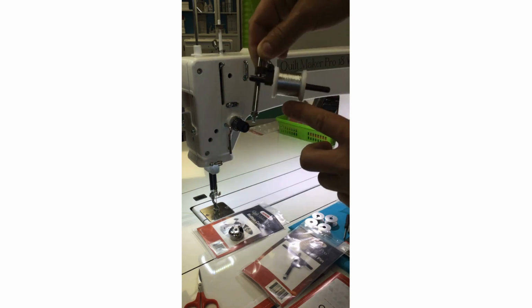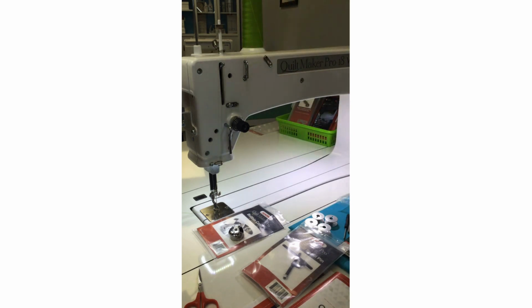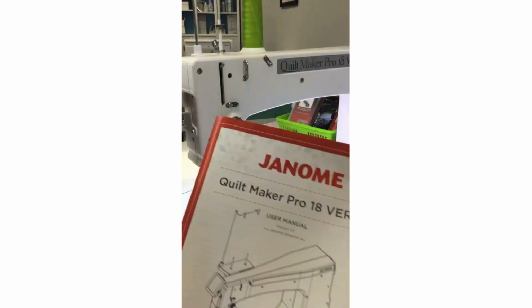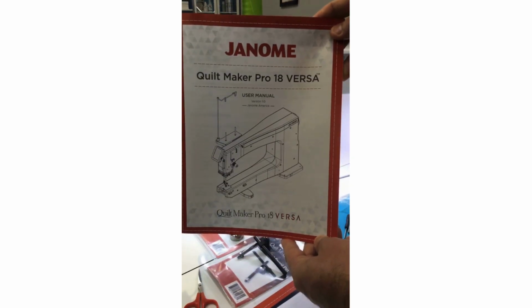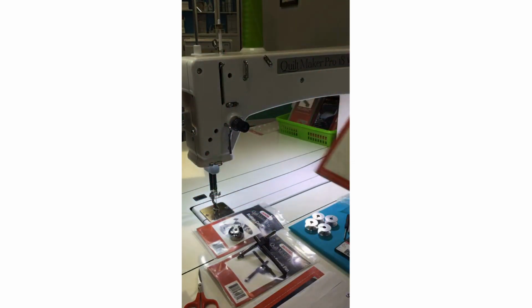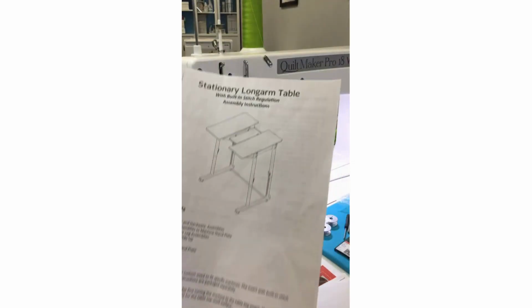Now, the good thing is that, again, this horizontal spool pin is an optional accessory from your Janome Dealer. So the good thing is, of course, full instructions in the manual. So of course you'd make sure to read all of that. Again, it only comes in 2 boxes.